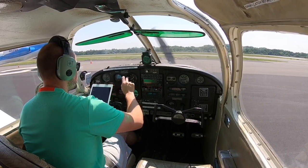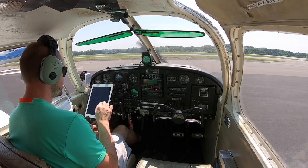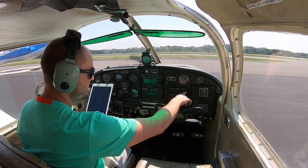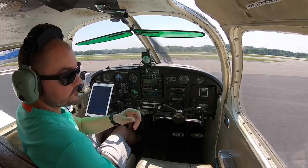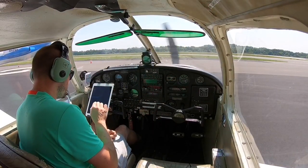Flight instruments, I checked as I was warming up the aircraft. Fuel selector, I've already switched to the fuller tank. Fuel pump on. Engine instruments are all in the green. Seat belts. Door. All right, run-up.